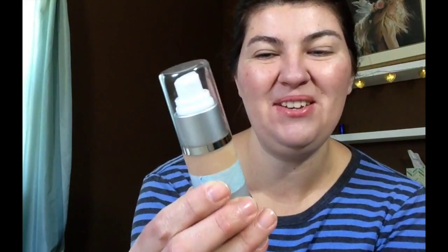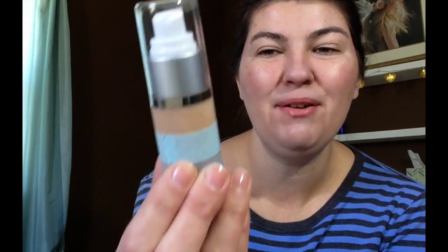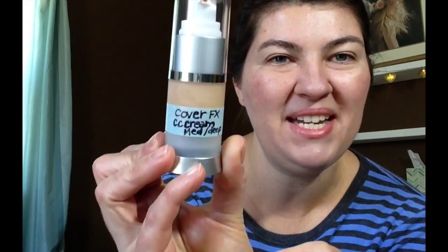And this is, on the box, it's classified as the airless pump bottle. It says silver matte, and I got the 1 ounce, and then I also believe this is the ½ ounce. And so first of all, I'll show you this one I've been using. I have my Cover FX, the CC cream in the medium and deep.